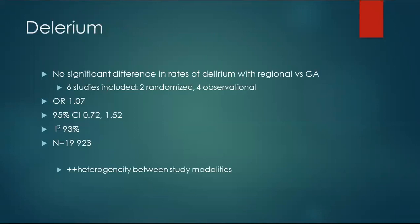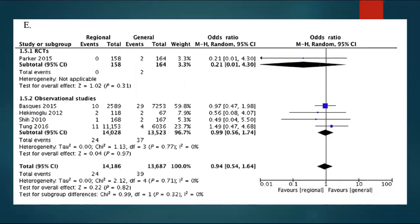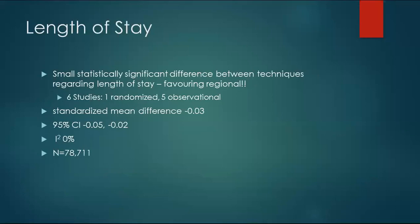For delirium, again possibly surprisingly, they found no significant difference in all the studies. We're getting quite high patient numbers in these, around 20,000 patients from all the collated studies. This one showed the most heterogeneity between the studies, so this was probably the least robust of their outcomes. And for acute kidney injury, perhaps not surprisingly, there wasn't much difference in rates. Length of stay was the only one of their markers that showed a small statistical significance, which favoured regional technique over general technique.